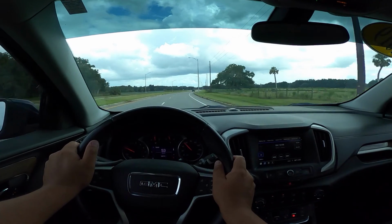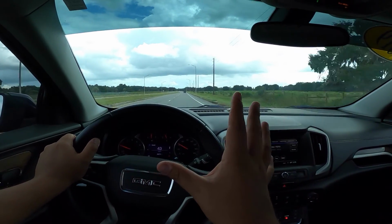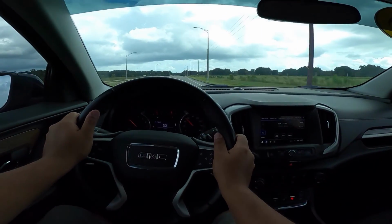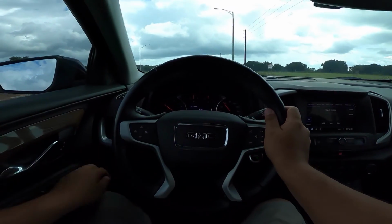Let's check out the brakes a little bit. Yeah, the brakes don't feel bad. Obviously they feel a little bit touchy at not much speed, but now heading up here, it's not too bad. And the handling, yeah, it's artificial steering. It's pretty light, but it doesn't feel horrible.